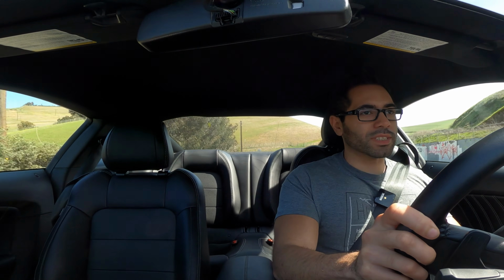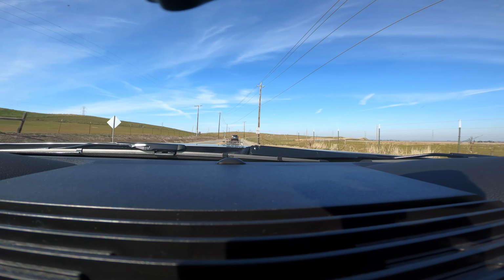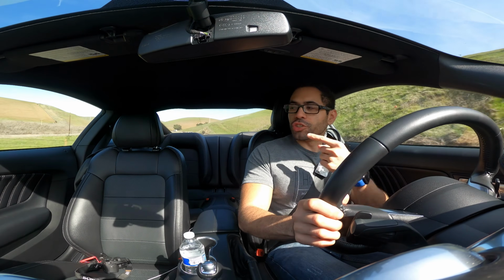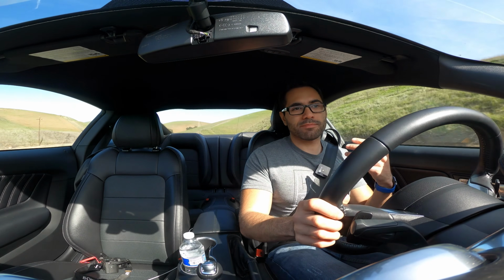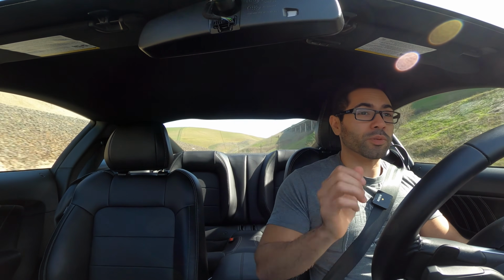But yeah, handling wise, this thing handles like a champ. Those Brembo brakes really allow you to make confident fast turns. Now, although this is a 2-door coupe, there are 2 additional seats in the back, but honestly, they're not really usable. You have to have really small friends to sit comfortably back there.